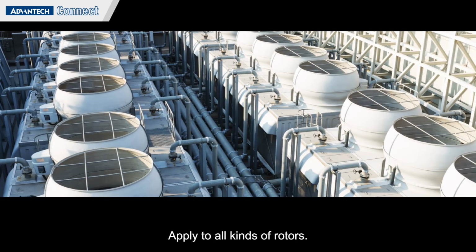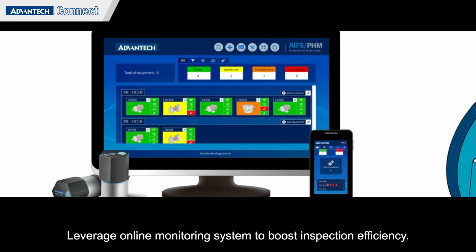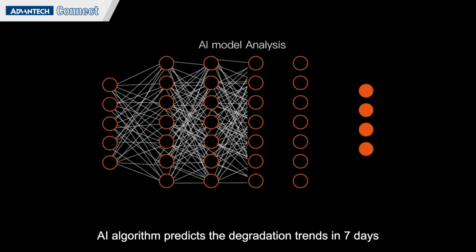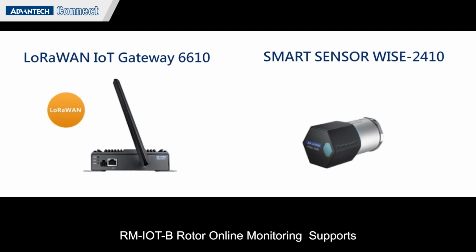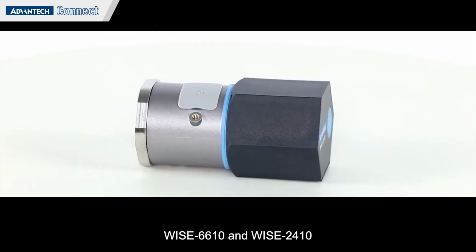Apply to all kinds of rotors. Leverage an online monitoring system to boost inspection efficiency. Easy operation, machine status at a glance. An AI algorithm predicts the degradation trends in 7 days. Our IoT rotor online monitoring supports WISE 6610 and WISE 2410.